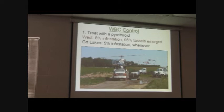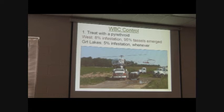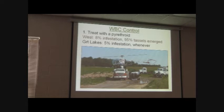I already, with Ontario in New York State and Ohio, decided to drop that threshold back to 5%, so 5 out of every 100 plants with an egg mass. And that's because we thought the higher humidity might increase survival. I didn't want to risk anything by being too high. Plus, to me, 5 is an easier number to remember than 8, which seems kind of random. So I think the 5% threshold, I think I have a slide here that shows you a little experiment that I did with 5%. And this whole thing about when the tassels emerge and all that, forget that. If you find 5% infestation, I kind of don't care when it is.